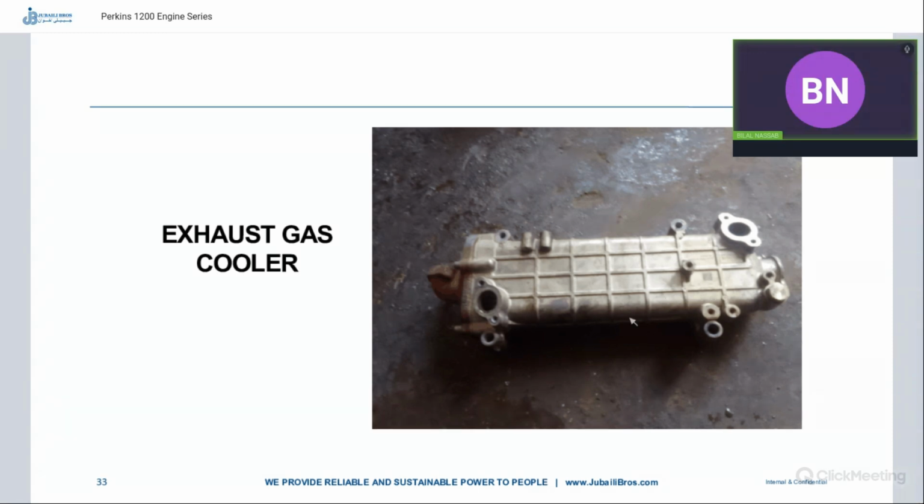This is the exhaust cooler, which is mounted right behind the turbochargers. What is the purpose of this cooler? Whenever some of these gases that we were talking about will be going to the NRS, it must be cooled down a little bit. It will go in here. It is water cooled in here. You are using engine coolant to cool down relatively the exhaust gas temperatures before coming out from here, going to the NRS.